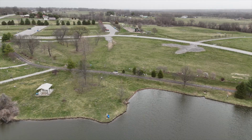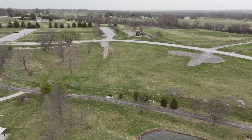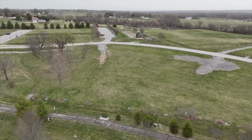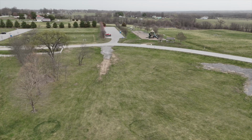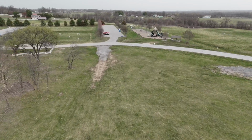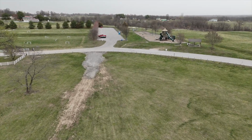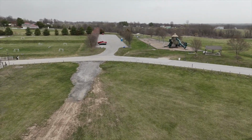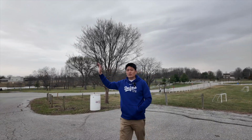Behind over here, again, you can see it in the drone footage. You do have some soccer fields. So this is for Little League. It makes me think of my sons as they're going to be starting itty bitty soccer soon through the YMCA and probably doing a lot of fun things like that. So that's going to be a cool area for your kids to play. And then in the drone footage, you can also see there's a baseball field over here too.